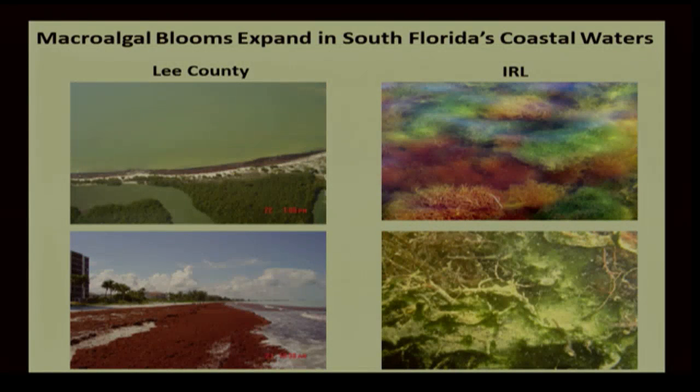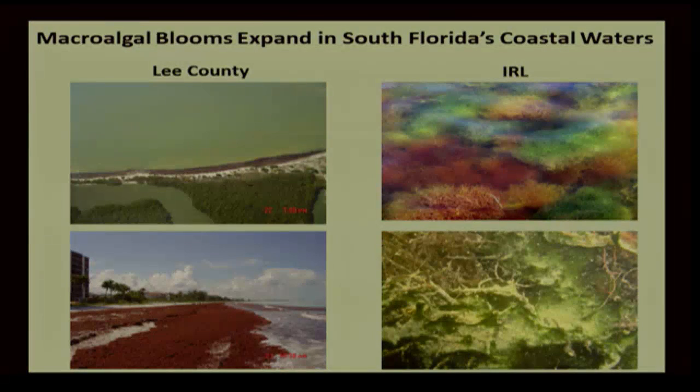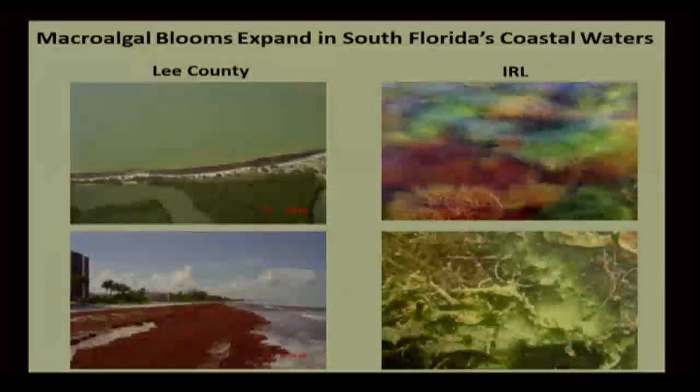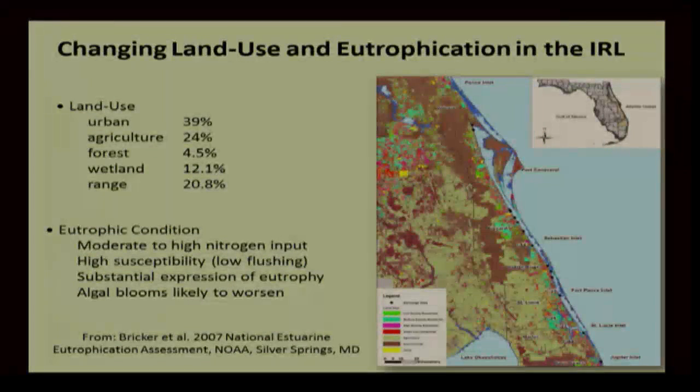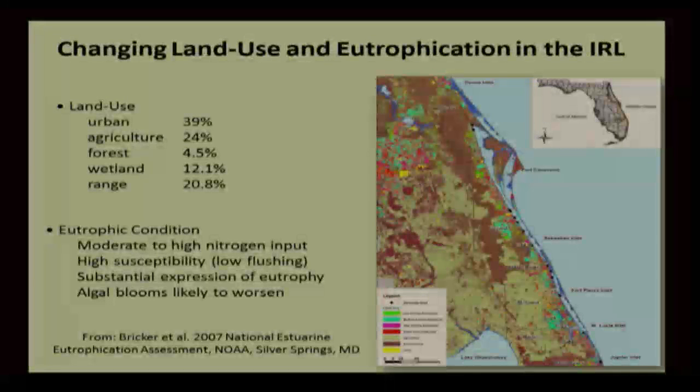Well, since we did that work in the 70s, we've seen these seaweeds and other harmful algal blooms expand in South Florida's coastal waters. We've studied these problems in the Florida Keys, Lee County, there in 2003, 2004, had big problems with these red drift algae. A lot of that was that Gracilaria plant, and the Indian River Lagoon as well, where these overgrow and smother the seagrasses. So the problem comes down to nutrients, and where are the nutrients coming from?